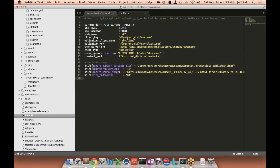We'll see we have some of the same things in the client name, the validation key, Chef server URL, but we have some new items that we didn't see before, and these are some Azure-specific settings. We have the location of our local published settings file, which is what allows us to create our connection to Azure. We have the Bootstrap version, which is actually the version of the Chef client that we're using. We're using version 11. And here we have the source image, which is the image name of the Ubuntu 12.04 client. It's the actual full name of the image that we pulled down.